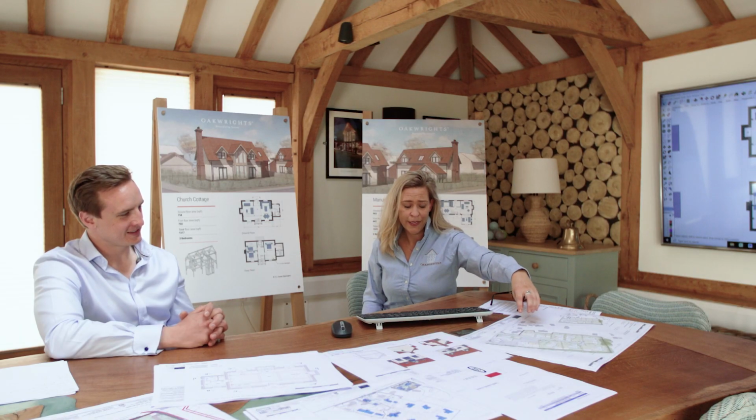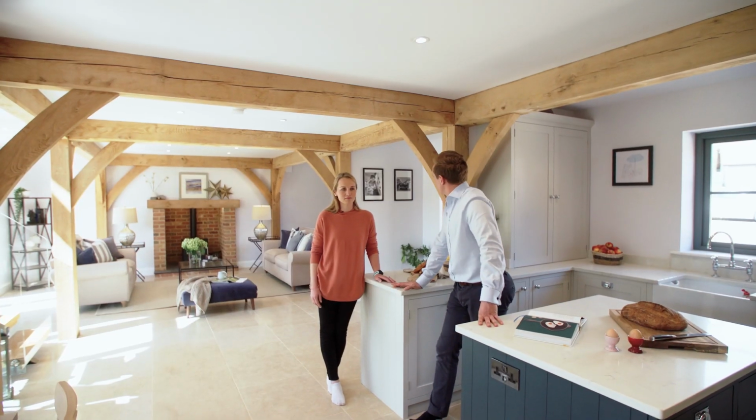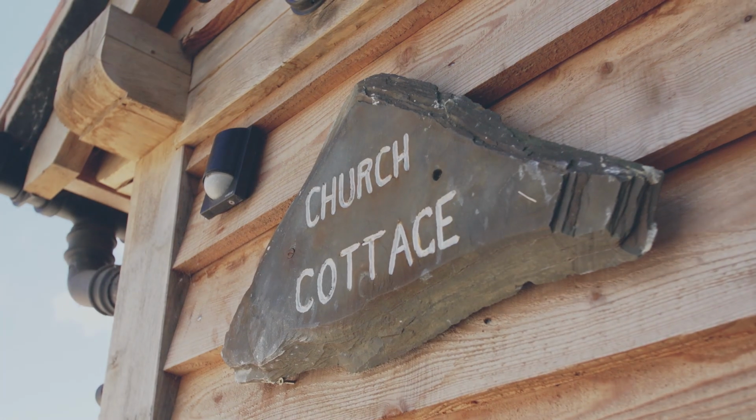On today's episode, we're looking at Church Cottage and the architectural process through to the completion. Church Cottage is a house that myself and my partner Helen built. As an architect looking on plan, we could see the development there of two houses. Welcome to Church Cottage. Come on in, let's have a look around. It's a reflection of our top tips for any self-builders.